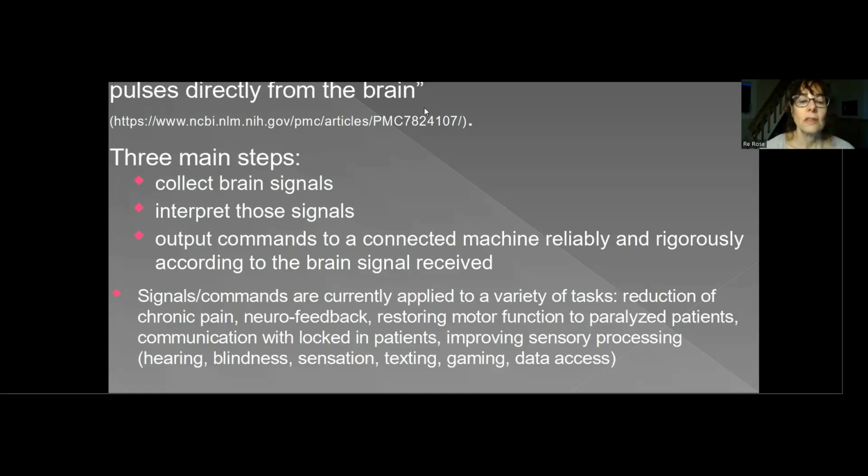Okay. I don't know what that green line is, but so we ended on this slide, and I have to remember it's like a month ago that I gave the talk. So let's see, I was describing how brain-computer interfaces work, and there's 3 main steps in that they collect the brain signals. I know to those viewing this, you just heard this, but I'm retraining. So they collect the brain signals, and they do something to interpret those signals, and then they output the commands.